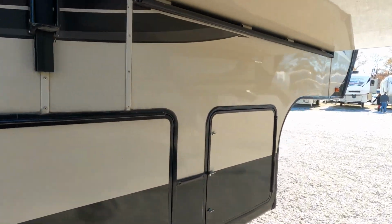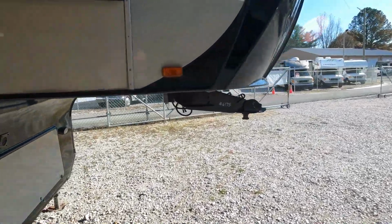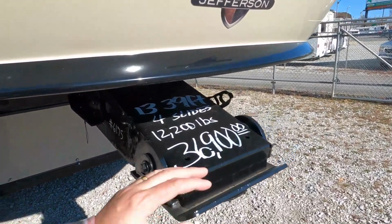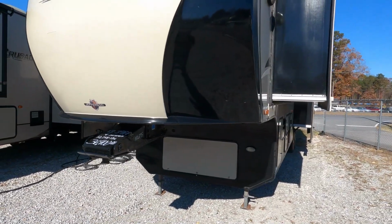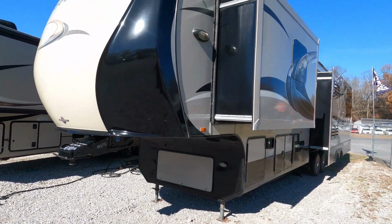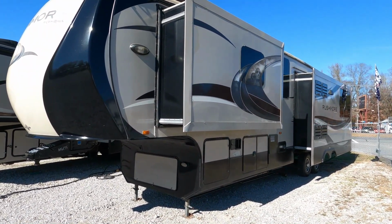I mean, for what this unit is, guys, it's a great deal, especially for somebody wanting something to use full time. These are great, very popular among full timers. 12,538 pound dry weight, 2,700 pound hitch weight. So make sure your pickup truck can accommodate this fifth wheel.